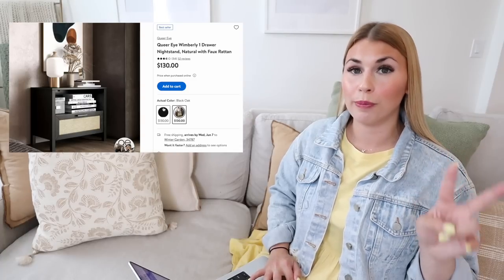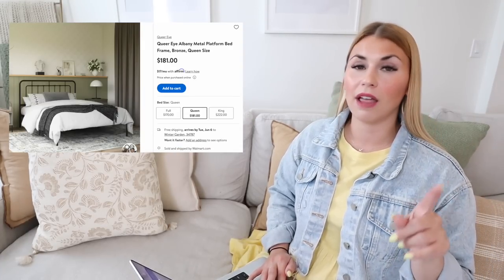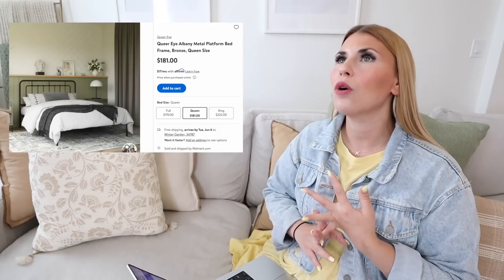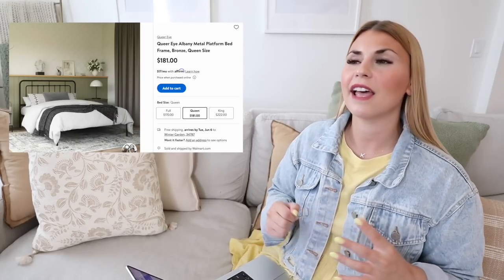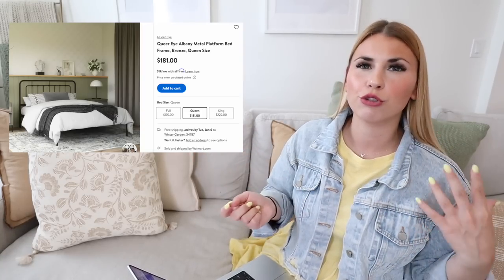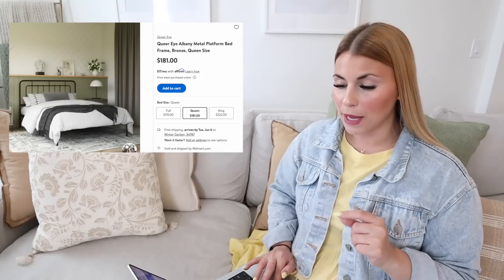And then they do have 2 beds that I really like that I think would go well with both of these. I really love metal beds. I will say though, I've had metal beds in the past and I love the look, but no matter how hard you tighten them or how often you go in and tighten them, they do just get pretty creaky pretty fast. This is the metal platform bed.